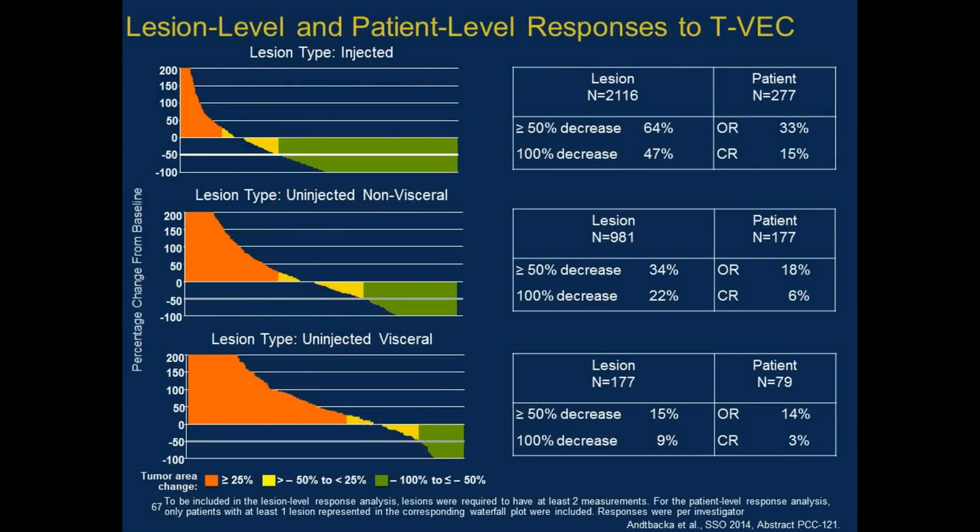We talked about a goal of intralesional therapy being not only response at the injected site but elsewhere. And if we follow these three figures now from the top to the bottom, the top includes injected lesions. The middle section includes the uninjected lesions that were not visceral. And at the bottom panel, the uninjected lesions that were visceral.